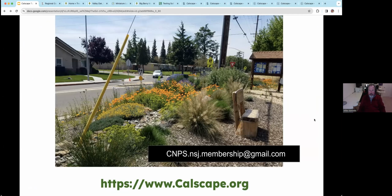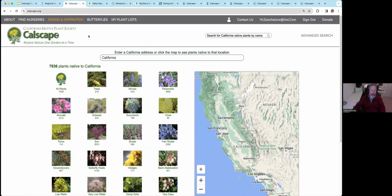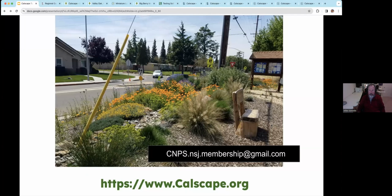Someone was asking, where is the find the nurseries button? I think I probably mentioned that one. This is from Patricia. In the old version, the find a nurseries button is right there. Can you see what I'm doing? In the new version, the find the nurseries button is right here, at the top. So Patricia, I think that answers your question.